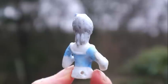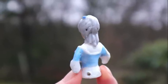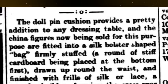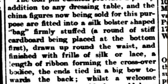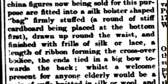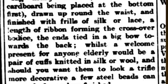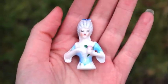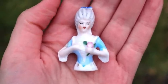The heyday was the 1920s, as this 1924 newspaper article demonstrates. The doll pincushion provides a pretty addition to any dressing table, and the china figures now being sold for this purpose are fitted into a silk bolster-shaped bag, firmly stuffed, a round of stiff cardboard being placed at the bottom first, drawn up around the waist and finished with frills of silk or lace. A length of ribbon forming the crossover bodice, the ends tied in a big bow towards the back.